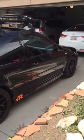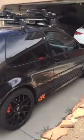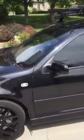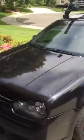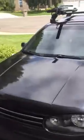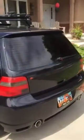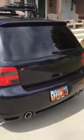As you can see, the body's in like perfect shape pretty much. I mean, there's a couple little tiny things here and there, but for how old it is, it's in really good shape. I have a badgeless grill on the front, and when I had the car repainted, they also shaved the badge off of the hatch.